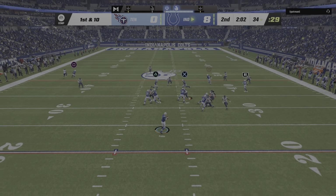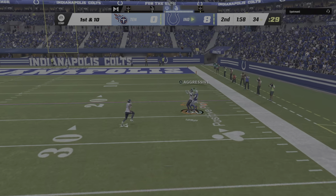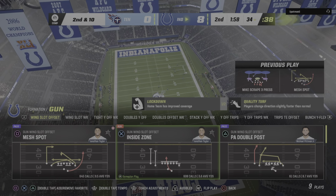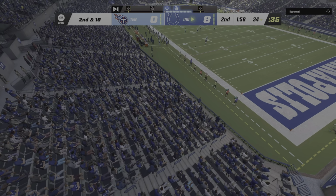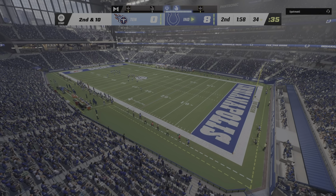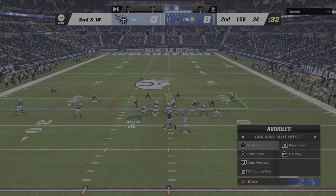They'll come out throwing here to start the drive. Oh, going deep here for Taylor. 1:58 left to play till we hit halftime. And a dangerous throw there on the drop-off. Incomplete, nearly intercepted. From the 34, they'll come to the line on 2nd and 10.